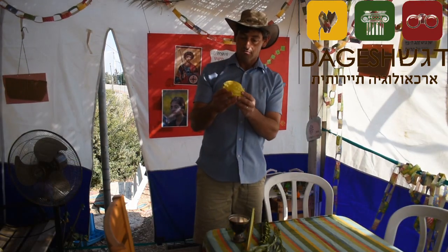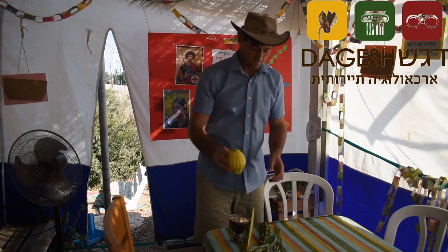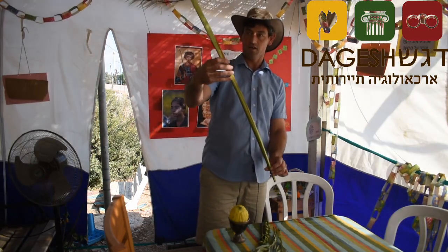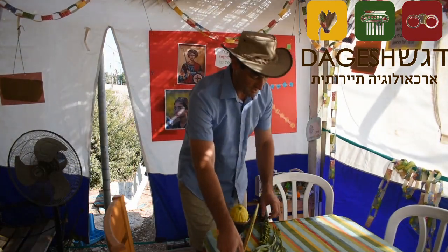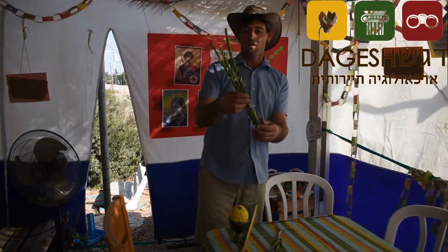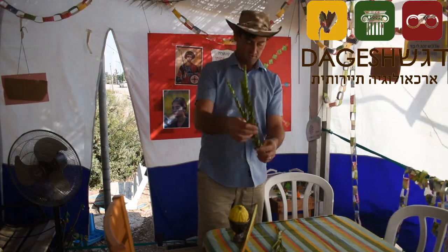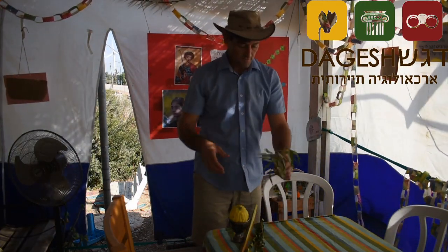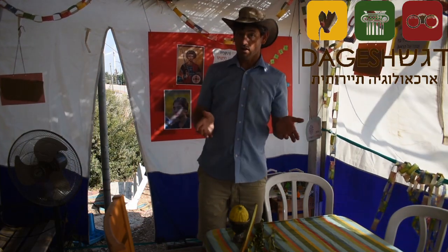The citron. One is a citron. Second is a palm tree. This is a young leaf of a palm tree. A few myrtle leaves, and willows. And what does it have to do with archaeology?